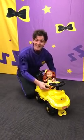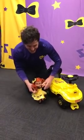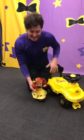Little Emma jettes off the car. Little Emma jettes off the car to ballet day today.